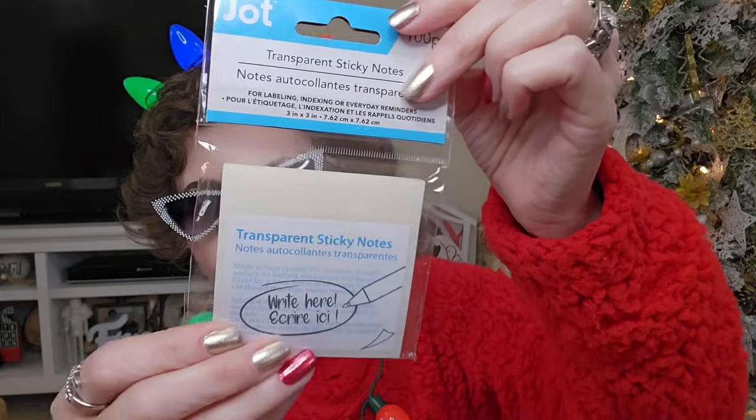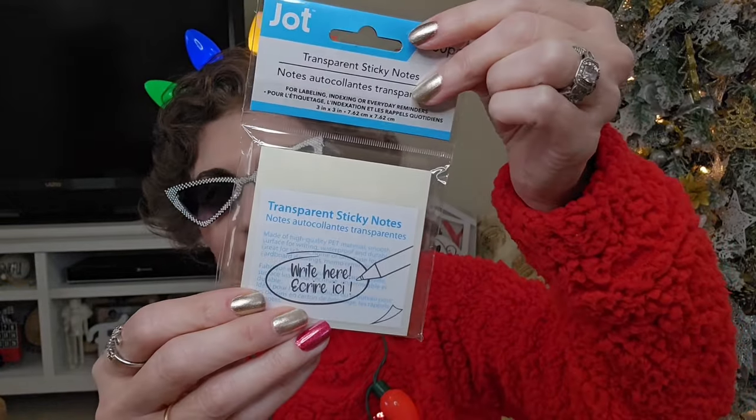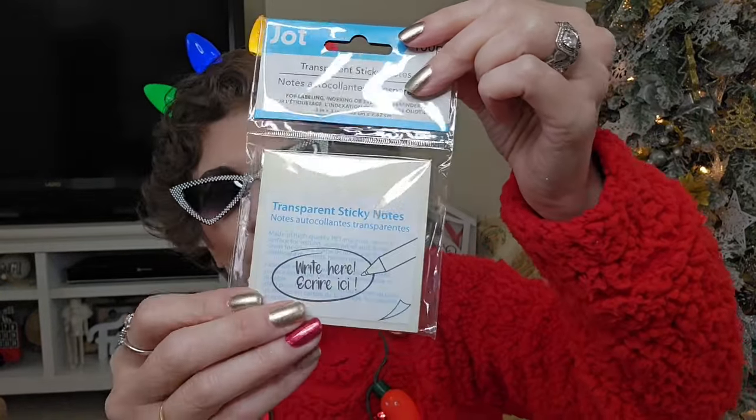I thought this was really cool. Jot transparent sticky notes, 3 by 3 inches, right here. I've never seen these. There's only 100 pieces, but I did see these somewhere. Where the heck did I see this? Someone's walkthrough, I think. But I've been looking for them for a long time, and I hadn't found them till today.